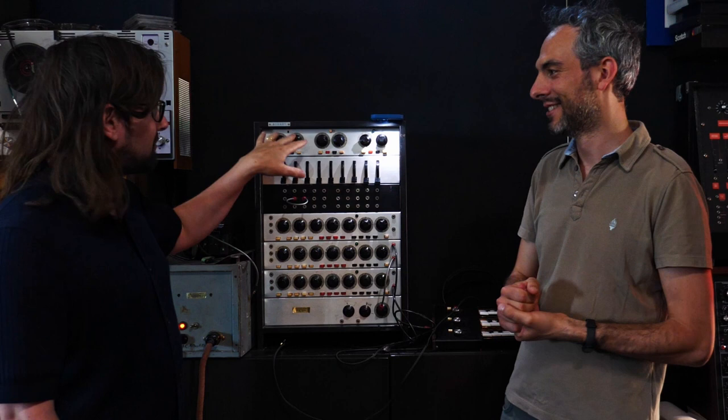Like, all these have different shapes. The top one is percussive. This one is a little bit softer. This one has like a slow thing going, and they all create... It's really... Yeah, it's fun to create patterns with this, I have to say.